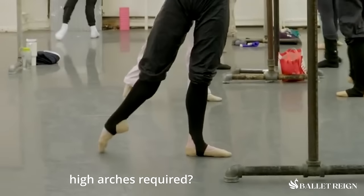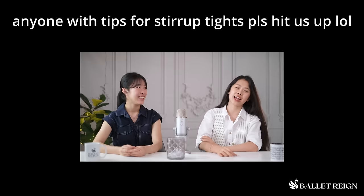All right, next one. Oh, we're still on tights. Stirrup tights. For me, it's a pass, to be honest. I think for flat feet girlies, you don't have that arch, it'll literally come off over your heels. Even for those of us that do have an arch, they just don't stay. Okay, so I don't feel so bad. No, it's not just you. I haven't figured it out.